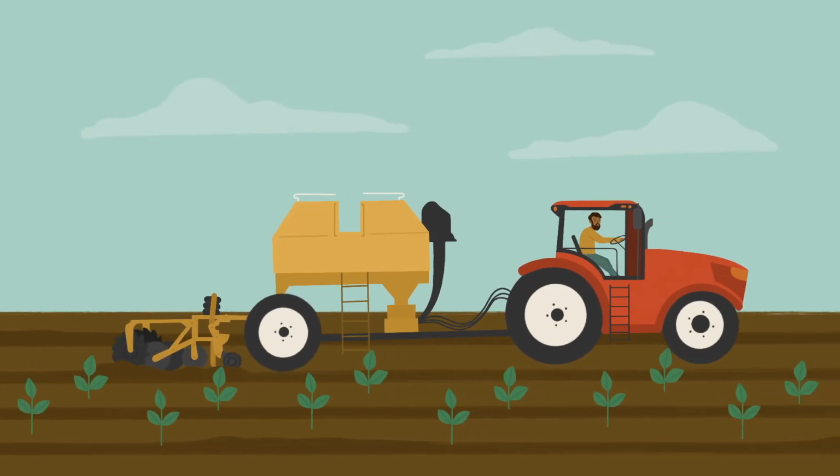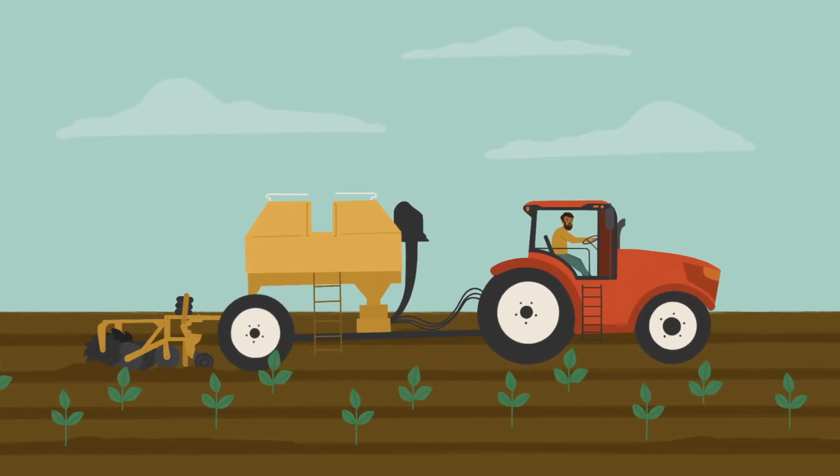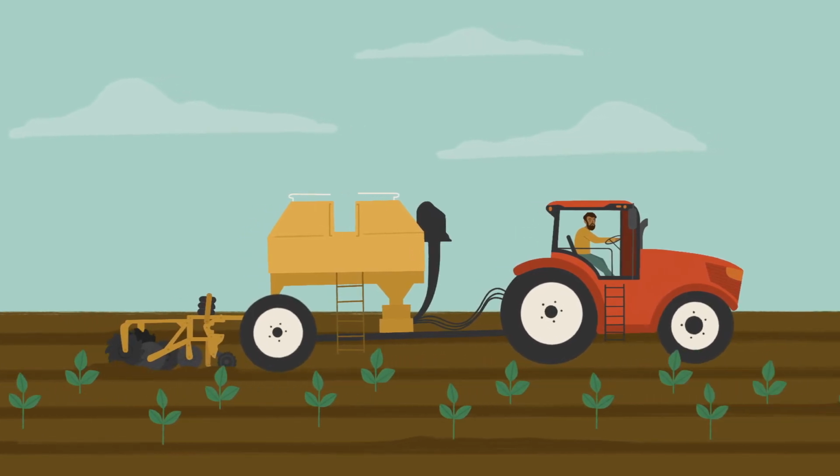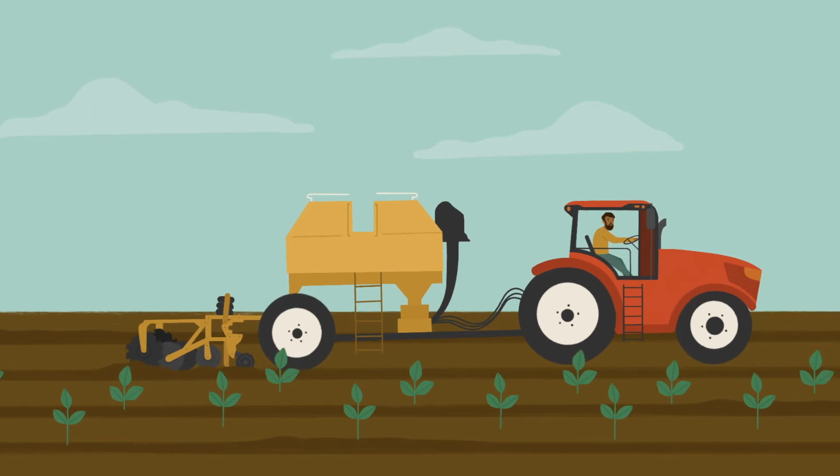The second method is subsurface placement. Ian injects his fertilizer into his fields. He needs more expensive equipment, but he knows it makes the phosphorus easier for his crops to access.